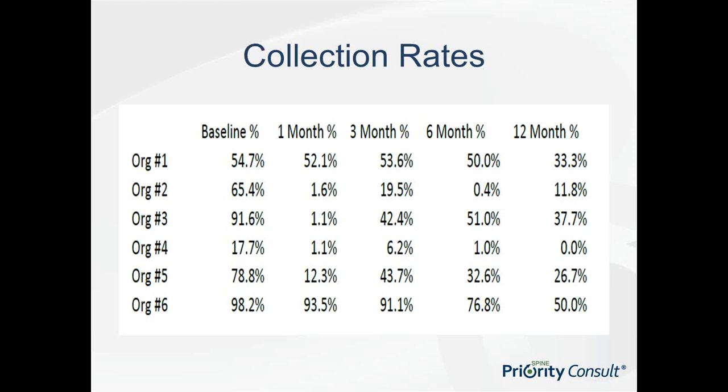One thing just to note in this report, for the 1 month, you can see a few organizations only had a 1% collection rate, and that is probably because they're not collecting at 1 month. So that goes back to the question of when the collection should be done. These organizations may have opted out of the 1 month collection and moved just to the 3 months.